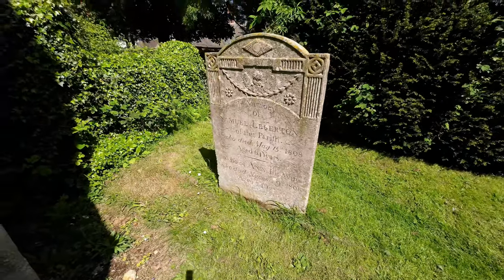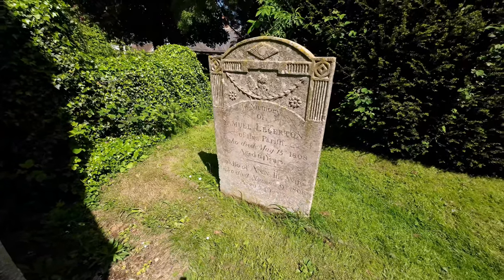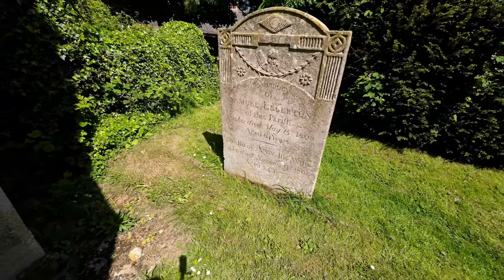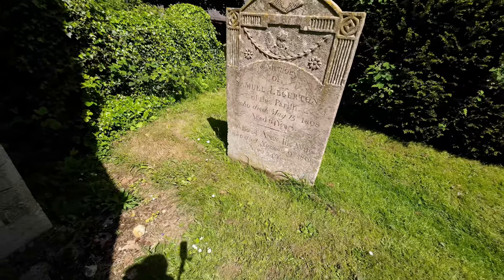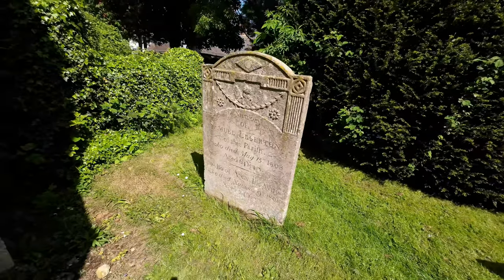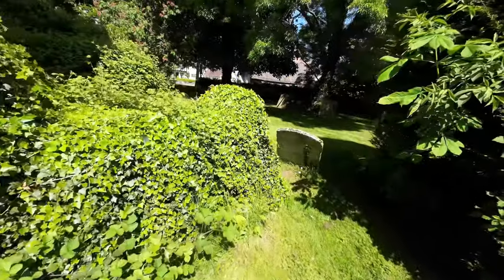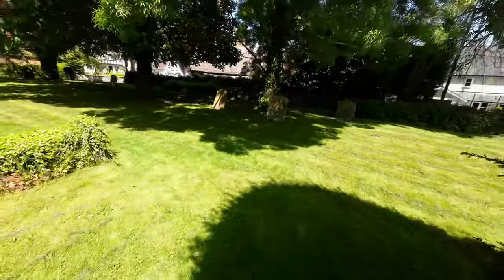so it's much clearer. This is to Samuel Legerton of this parish, who died on the 15th of May 1808, age 64, also of Anne, his wife, who died November the 9th, 1808, aged 54 years. So she only lasted a few months after he passed. How sad and tragic, really. But at least they're together again, aren't they?